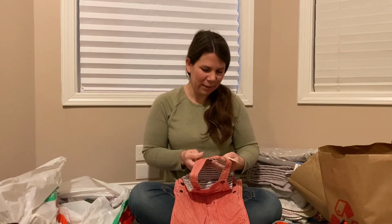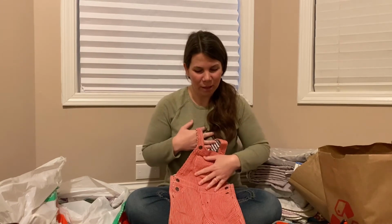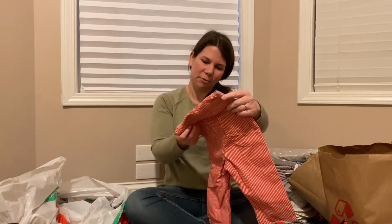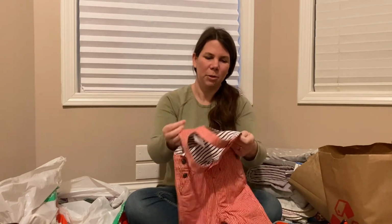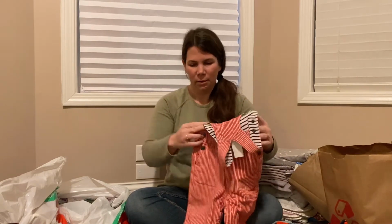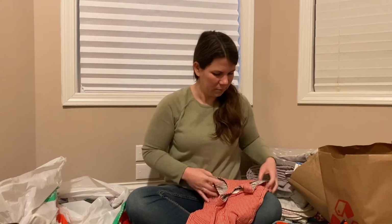And then I got home and I was looking at comparables, and it was even better because it's got the tag on it. So they're brand new, which will mean more like a $30 profit. Says they retail for $48. And they're lined, which will be perfect for right now. Hopefully somebody will pick them up. They are size 18 to 24 months.